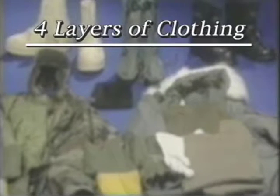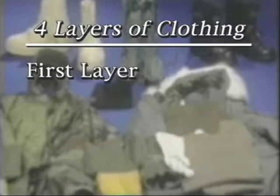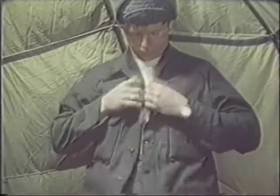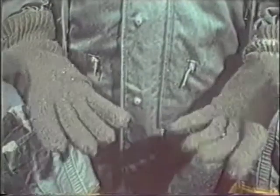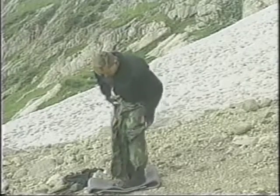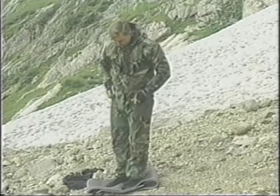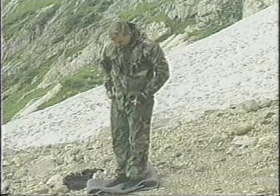It is a good idea to get in the habit of dressing with four layers of clothing. Layer 1. The first layer consists of undergarments such as underwear and socks. Second layer. The second layer consists of shirts, pants, boots, hats, and glove liners. Wool is the preferred fabric for the pants. Cotton and denim should be avoided due to their poor insulative quality when wet.